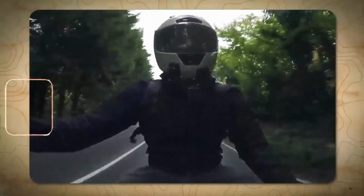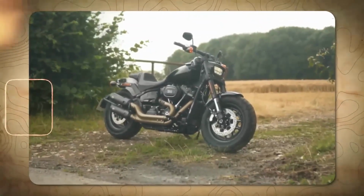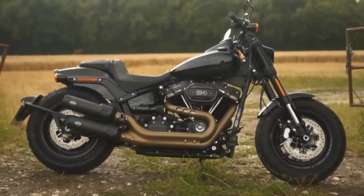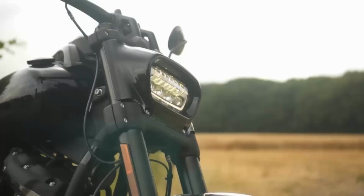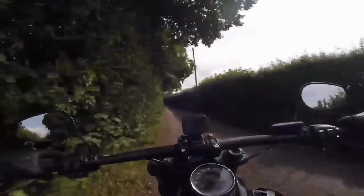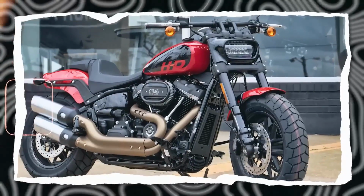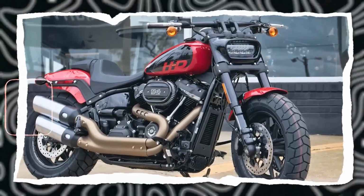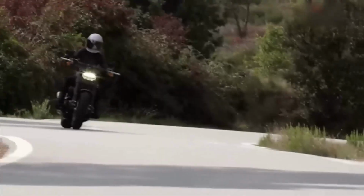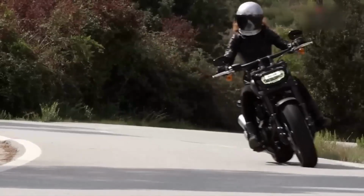The riding position also drew mixed reviews. Harley marketed the Fat Bob as an aggressive, versatile machine, but the combination of forward foot controls and low, stretched-out handlebars made the posture awkward for many. It looked cool, but the forward-leaning stance put pressure on the lower back, while the wide handlebars required an unnatural reach, especially for average-sized riders. This setup made long-distance cruising uncomfortable, which was disappointing for a bike meant to offer a blend of power and comfort. Handling was another area where expectations did not meet reality.